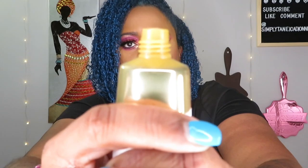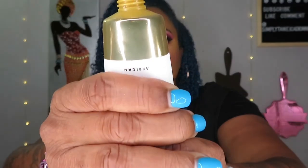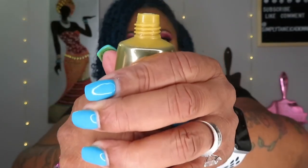So, let's see. Oh, it's thick. This better not squeeze all over me. Stuff keeps happening. Now I'll squeeze it and it's going to come out. It's not coming out. Look at that. You see how hard I'm pressing that? Okay. I don't know. Maybe I need to warm it up or something. But anyway, it smells lotiony. Doesn't have a real fragrant or fruity or flowery smell. Nothing like that. Again, that's $24.